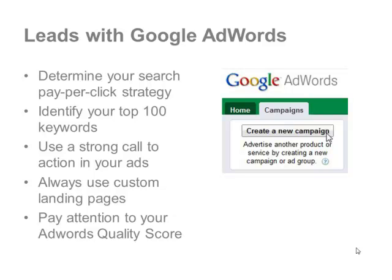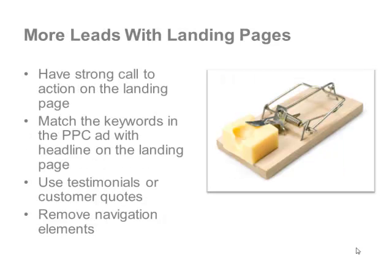It's also very important that if you do go into using AdWords, you pay attention to your Google AdWords quality score. You can start out using AdWords the wrong way, and you could do a lot of damage to your quality score, which can make it hard for you to conduct campaigns in the future if you mess things up. So it's very important to make sure you have your Google AdWords strategy all buttoned up.